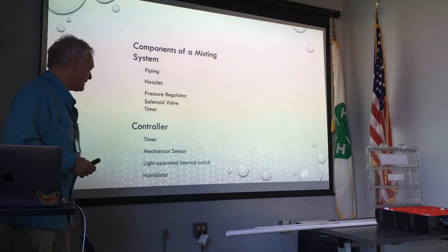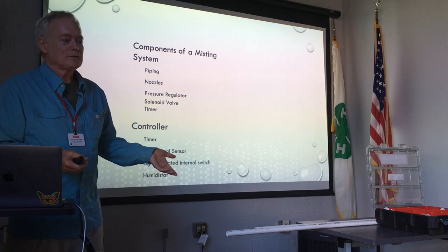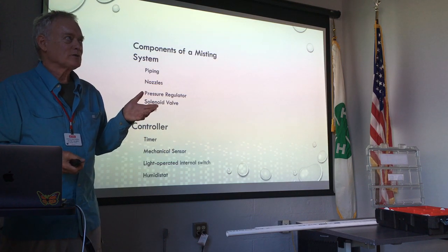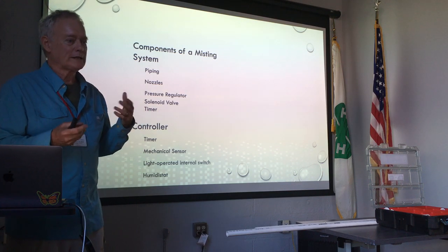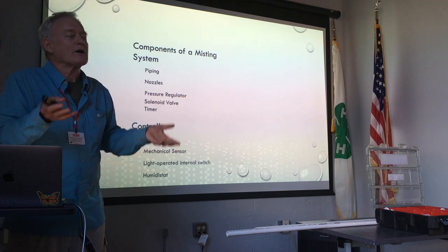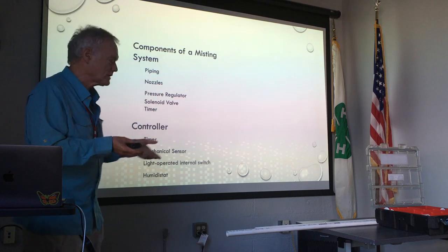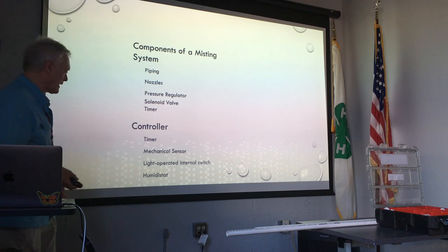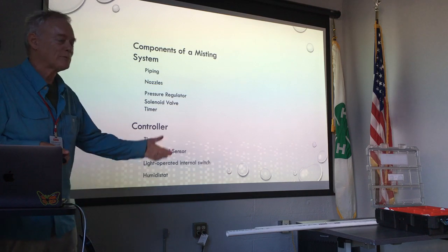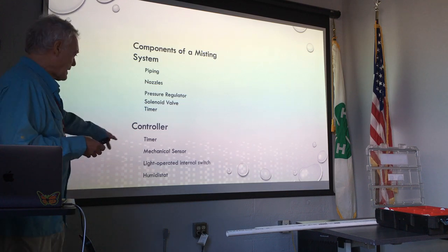So there is a light-operated internal switch that some people use, which means the system comes on when the daylight first breaks. But it's smart, it's computer controlled, and in low light situations in the early and later part of the day, it doesn't come on as often. When you get to the real bright part of the day, it's coming on more often. So there are systems actually controlled by the amount of light that's striking the plants. And then there's even one that works on humidity, on vapor pressure, computer controlled.